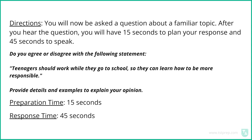Directions. You will now be asked a question about a familiar topic. After you hear the question, you will have 15 seconds to plan your response and 45 seconds to speak. Do you agree or disagree with the following statement? Teenagers should work while they go to school so they can learn how to be more responsible. Provide details and examples to explain your opinion.